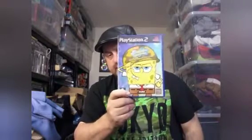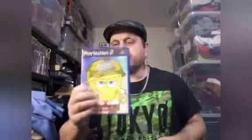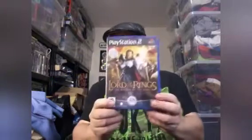Spongebob Squarepants. These Spongebob Squarepants games are always ones to look out for, depending on year of manufacture sort of thing, or coming out. But yeah, that one's probably worth about £6 to £8 all day long. And that is Spongebob Squarepants Battle of the Bikini Bottom. We have Lord of the Rings, The Return of the King, and that's worth about £3 to £4.